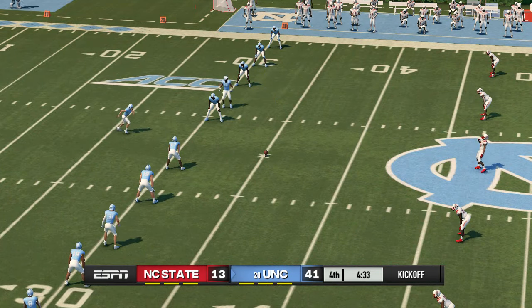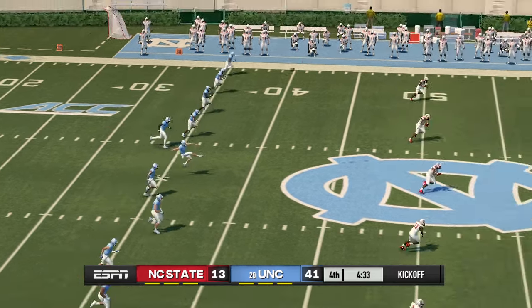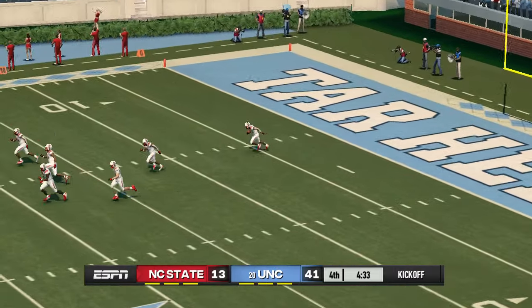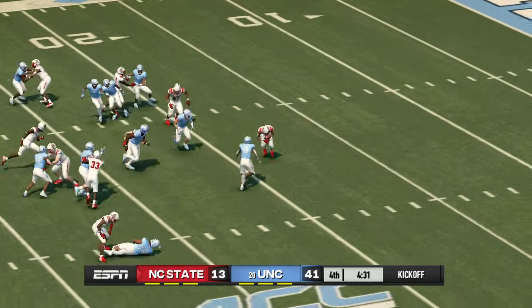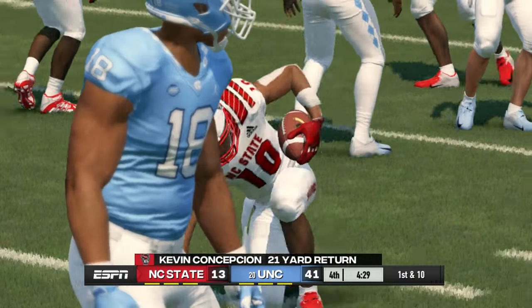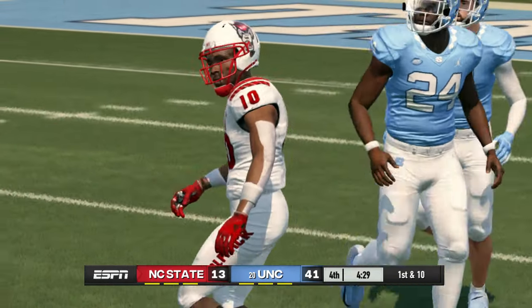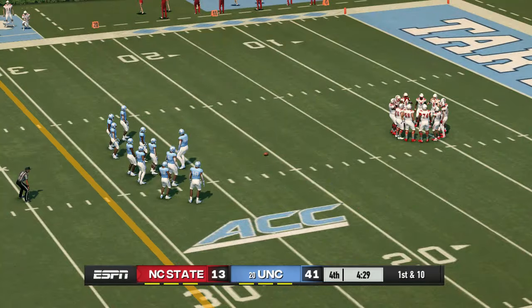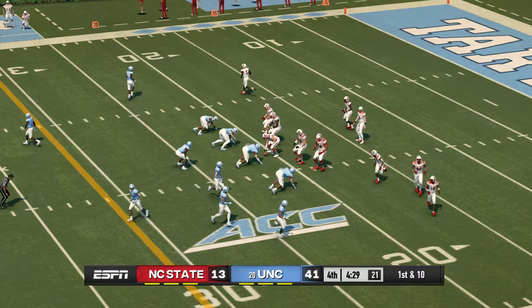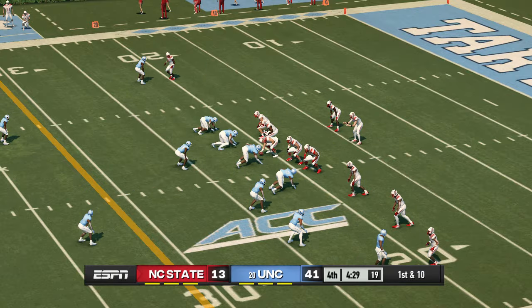North Carolina is lining up to kick this one off. Sends it sailing downfield. He's to the 20. Gets out to about the 21. Both teams are playing out the stretch here. You want to get experience for guys who normally don't get in the game and try to avoid injuries.